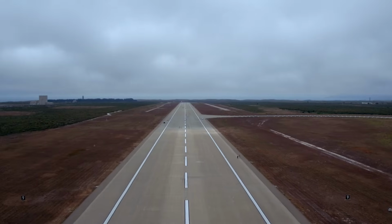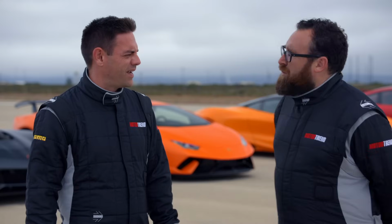Johnny, hold on a second. We can't go home yet. We've got 15,000 feet of runway. Yeah, this was built in the 70s to land the space shuttle. Exactly. So let's have a bigger, longer race. I say, let's double it. Like a half mile? Sounds good.